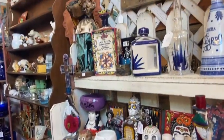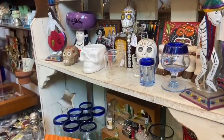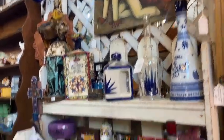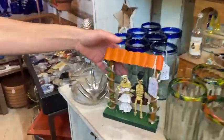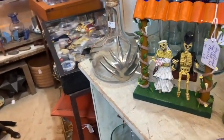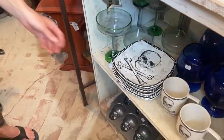So I'm sorry, but all the tequila bottles are empty. TJ's cleaned them out. TJ drank them. But the bottles are collectible, so check those out. And then a fun little Day of the Dead marriage couple on the swing. $28 on that. So cute. And then some skull and crossbone dishes and some mugs down there as well.